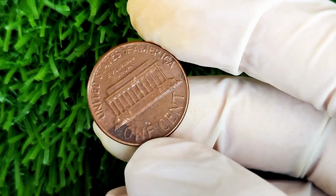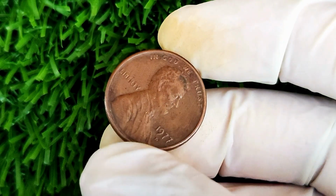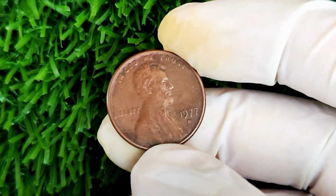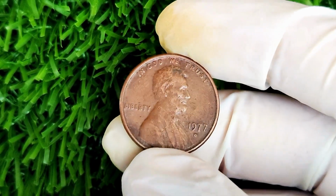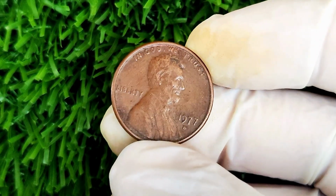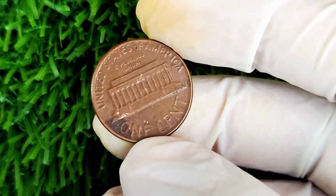This tiny detail is why it's worth millions, and most people miss it. On the 1977 D penny, you'll want to look closely at the date and the mint mark. Some varieties show doubling on the numbers. Others show a slightly misplaced D. Even more incredible, some were struck on experimental planchets, making them weigh differently from standard copper coins. Dealers are rushing to get their hands on any unusual examples, because each one could be another jackpot hiding in plain sight. Collectors describe the thrill as unforgettable.